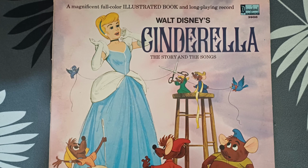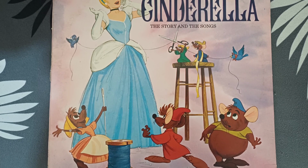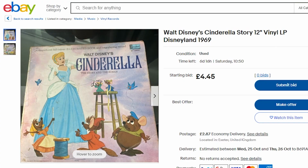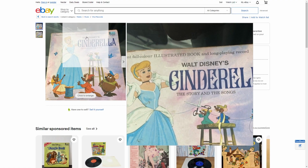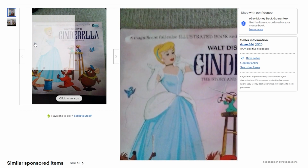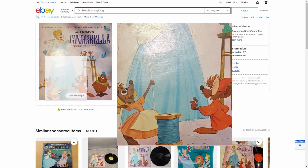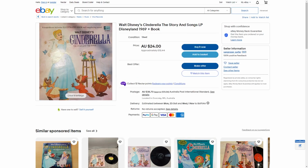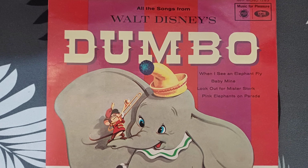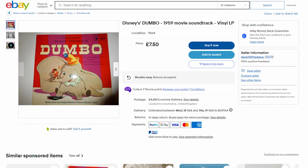Next we have Walt Disney's Cinderella, The Story and the Songs 1969 Disney Vinyl LP record with the illustrated book on the inside, and on eBay you're looking at £7.32, but it's in terrible condition. Anything I found close to the quality my wife had bought it in is more like this one for £34, or this one from Australia that would cost £32.50. So we'll say £32.50.